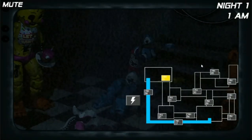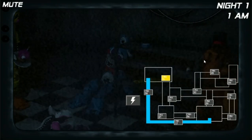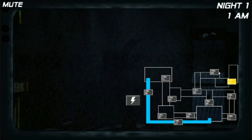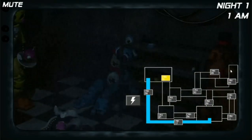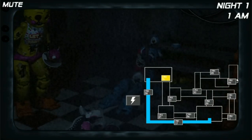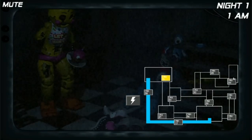To help keep track of them, Mangle was given thermal imaging. I know this because, well, I was the one who originally installed it. Now, that creates a problem since heat is your main method of defense. If you leave the heaters on for too long, Mangle will start crawling through the air vent connected to your office. You don't want that, so use the heaters sparingly.